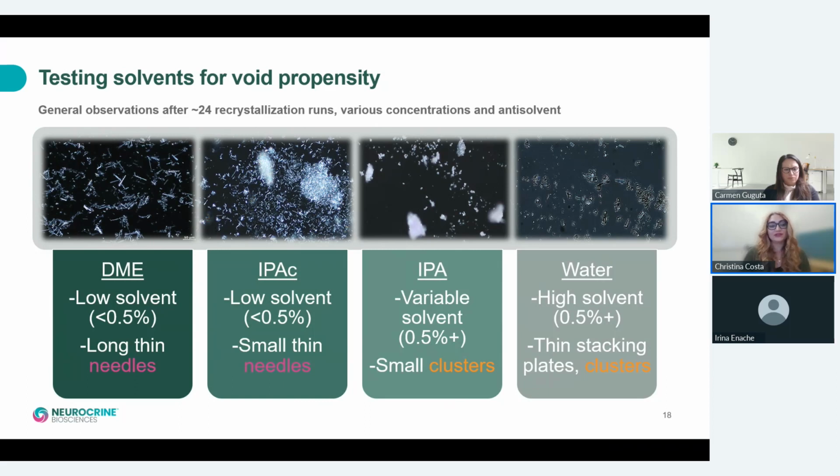We had a similar story with the isopropyl acetate, again a larger solvent volume, which resulted in a lower amount of void solvent, and we again saw smaller thin needles. When we start to get into these smaller volume solvent systems like IPA and water, we started to see more of those clusters forming, and we also saw variable and high amounts of void solvent, with the most being the systems with water. We typically saw over 1% for almost all of the samples with water, and we actually saw a new morphology with some of these water samples, where instead of the needles, they were forming thin plates that were sticking into each other.